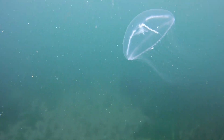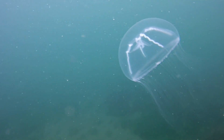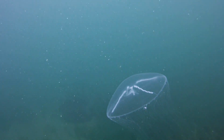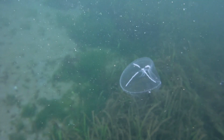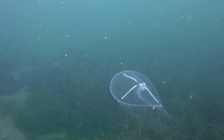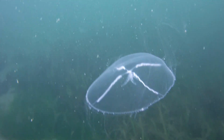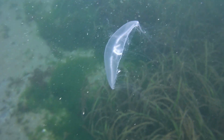This jellyfish species, this cnidarian, is pretty common this time of year, but I don't know what its name is. It's not a moon jelly. It's something very similar, though. It's on the tip of my tongue. Very pretty. Invertebrates are very nice photographic subjects because they tend to just sit there, you know? Not very mobile.